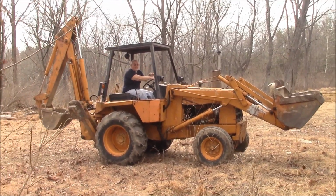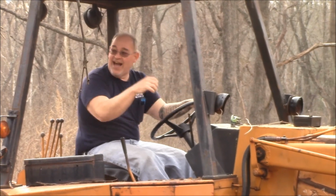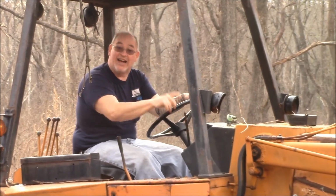All right, now this is how we get a car out of the woods. If you're gonna have a field car, you gotta have something like this to help you get unstuck. So here we go.